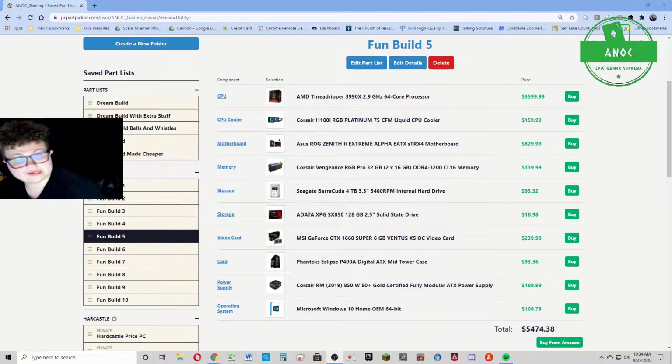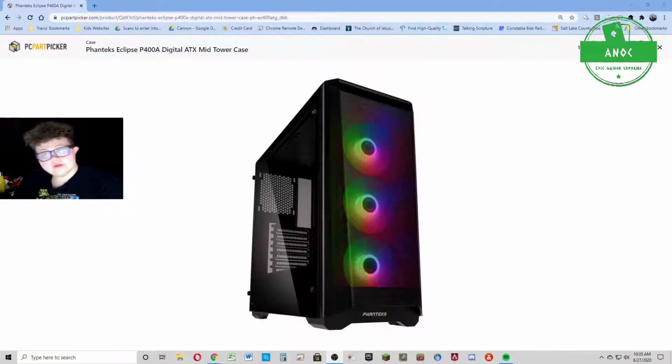Same video card as all of the last ones. The case is pretty cool. We'll go over that here in a second. And the power supply is the Corsair RM 2019 850 watt 80 plus gold certified fully modular ATX power supply, and Windows obviously. So this case here is the Fantech Eclipse P400A digital ATX mid-tower case.